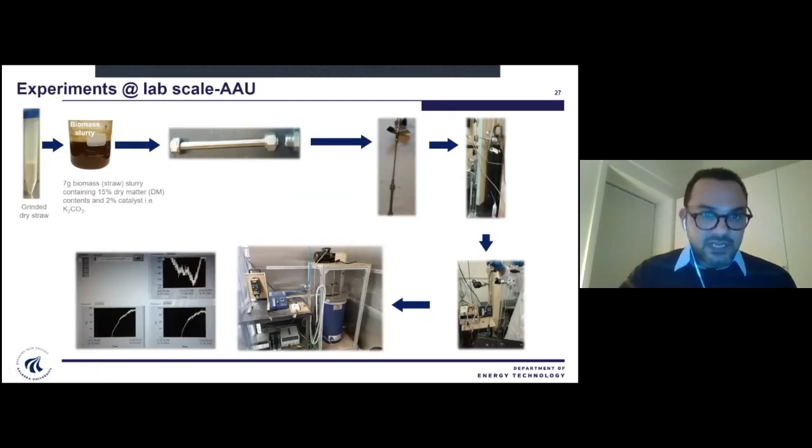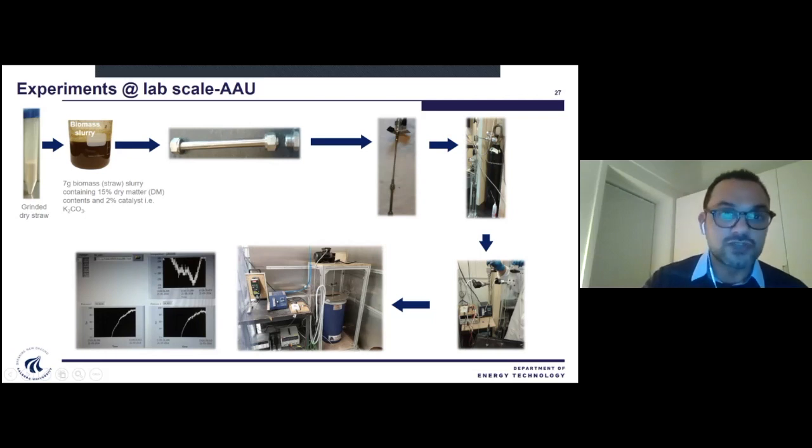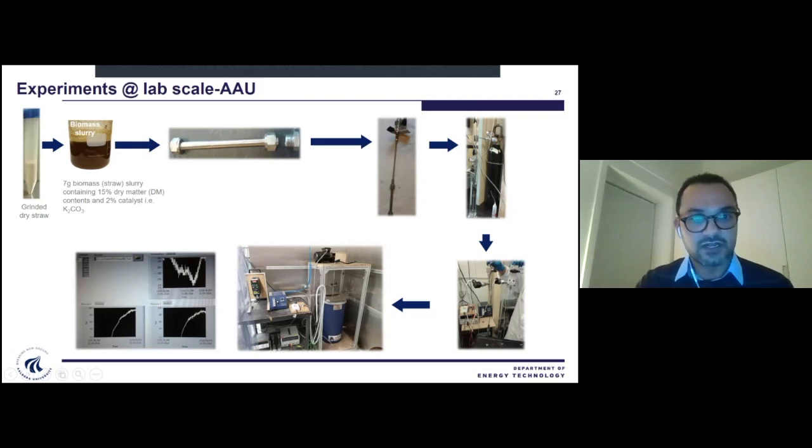So in the lab scale, we take, for example, dry straw or any biomass feedstock, we make the slurry. We have very small microreactors, almost 50% dry matter or 20% dry matter. It depends on the size of the reactor. Then we also put some catalyst to increase the yield. It depends on which type of feedstock. So mostly the catalyst has a significant effect in terms of lignocellulosic, not in protein containing biomass. But I'm not going to go into detail on why this effect happens.